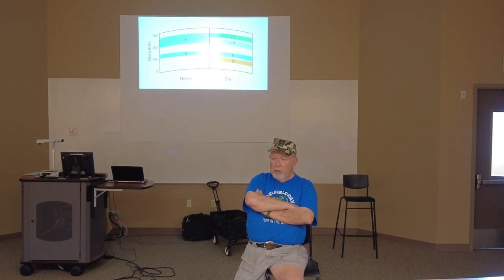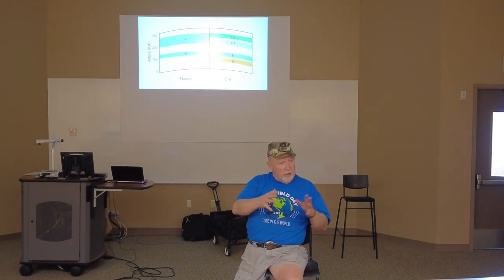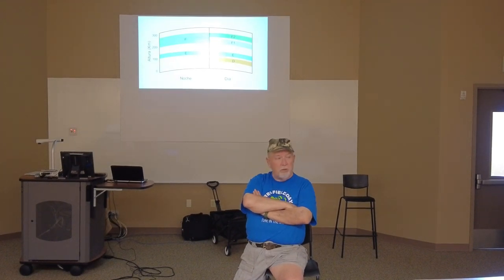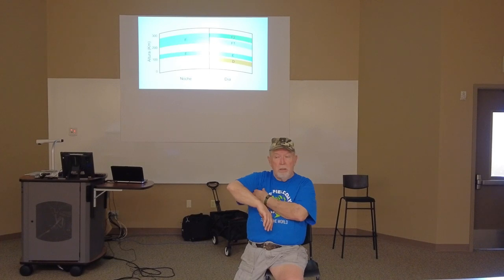And that's why when the F layer is suitably excited, you can talk around 20. I mean, it's not nearly as strong as it is during the day, but it will still stay open all night long. That's why field day is so much fun, because you're on 20 meters or 15 meters, you can go all night long. 10 meters will go for a good while.